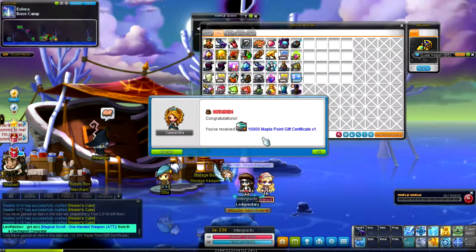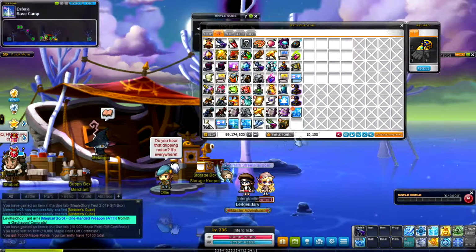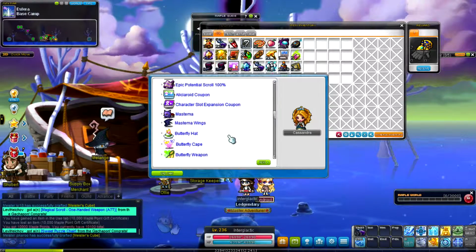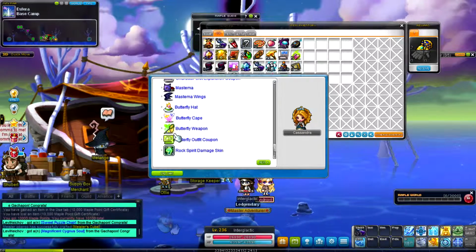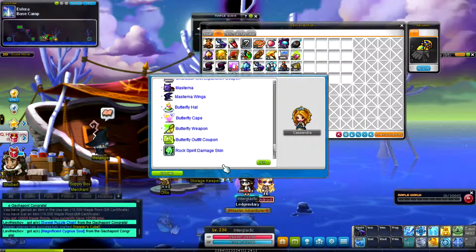Alright, so let's take a look. We got ourselves 10,000 maple points. That looks tasty. And let's see what else we got. We got the butterfly hat. Looks like a cash shop item, so you're able to transfer it with characters and everything. So that's pretty nice. And the butterfly outfit, which does look nice too.